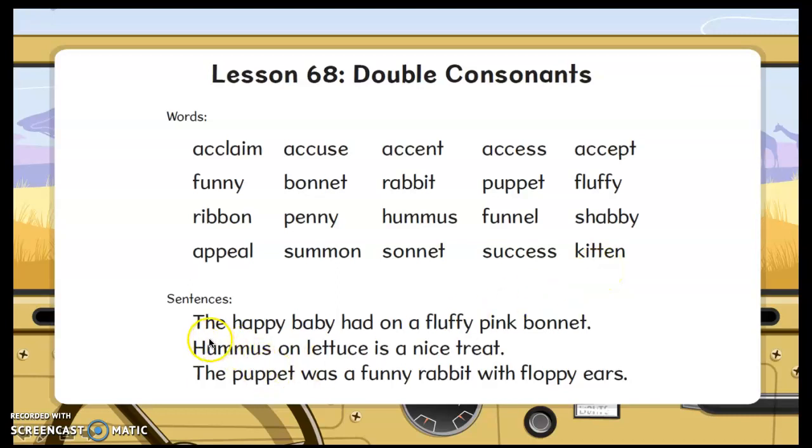Let's read the sentences. The happy baby had on a fluffy pink bonnet. Hummus on lettuce is a nice treat. The puppet was a funny rabbit with floppy ears. So remember, when you have double consonants, you're going to mark them out unless you have ACC followed by E, I, or Y.